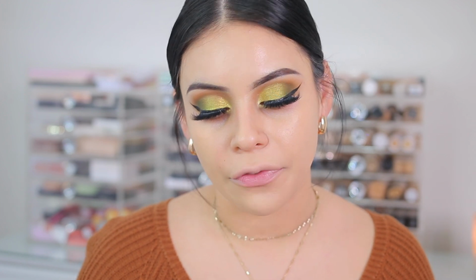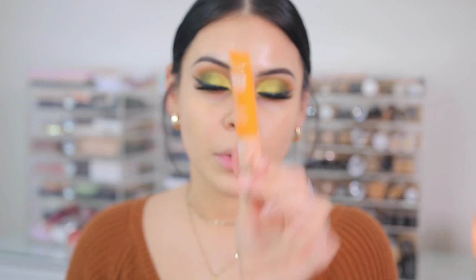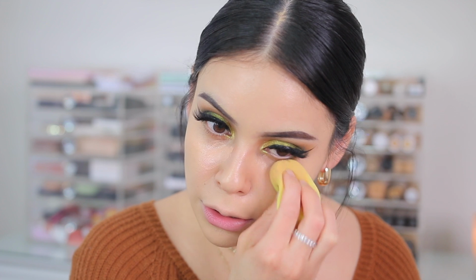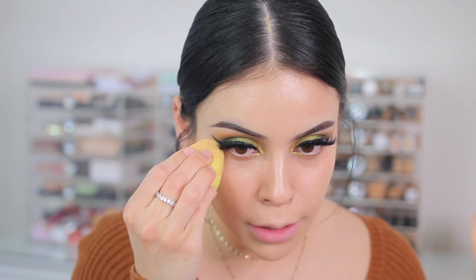Now let's do some concealer. I'm gonna do a little under eye corrector first. I've been loving this one from Milani, the Supercharged under eye tint. This one is in 120 Peach. I'm gonna use the other sponge, the avocado one, and then I'll show you guys how I like to use the smaller one as well.